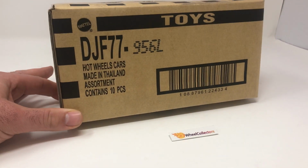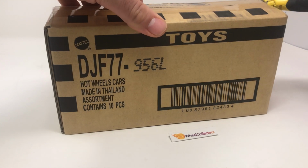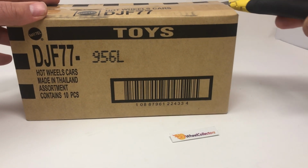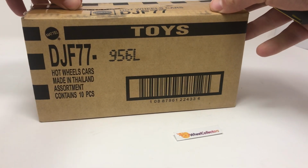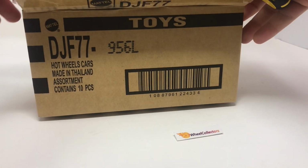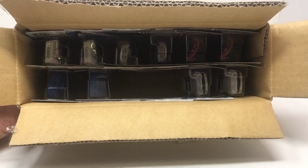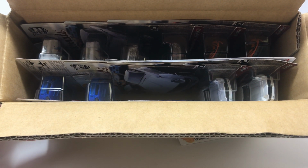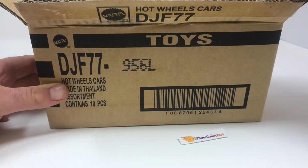Comes in a kind of elongated box. The boxes change over time. Sometimes the cardboard's thicker, sometimes it's not. Sometimes the box is more square. This one happens to be a 10-car case for the car culture, which is obviously one of the best lines that has ever existed in any die-cast maker's inventory. So right here you can see in the box 10 cars.